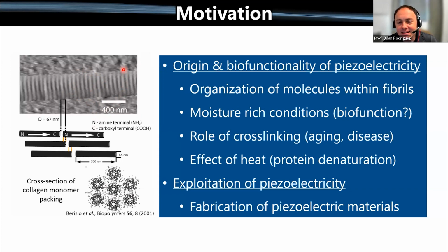We're always applying a bias when we do our piezo response force microscopy techniques. So we're often looking at dried materials, but what happens? And is the collagen piezoelectricity actually a biofunctional and relevant property? Again, the idea of the role of cross-linking in terms of aging and disease, and what happens to our piezoelectric response if we heat the collagen and undergo protein denaturation. And then finally, can we exploit this piezoelectricity in some kind of application? To do so, maybe we need to fabricate collagenous piezoelectric materials.